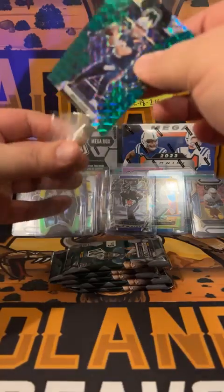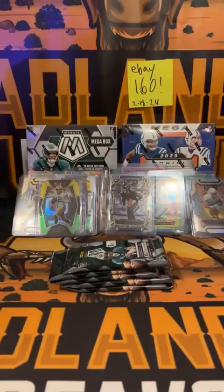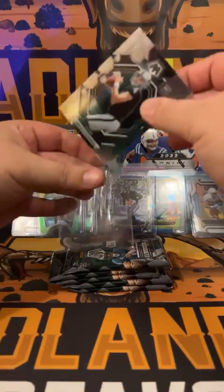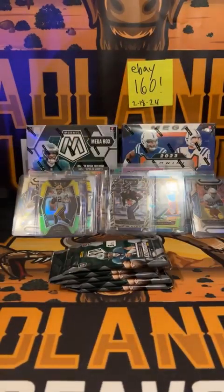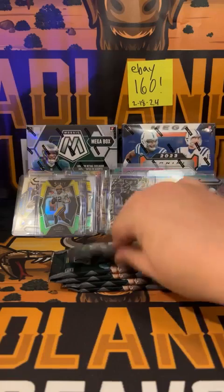All right. We'll take it, New England. See if we can get some rookies in the green. There's Aiden O'Connell. He might be getting some game action with the lead guy out there. He could be, who knows, he could be taking over a little bit. Pack number two.